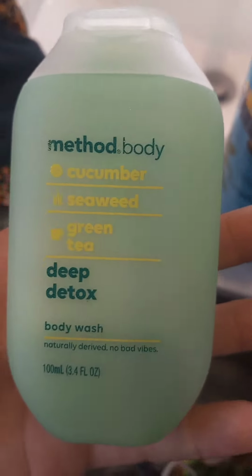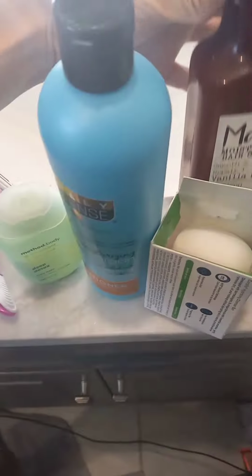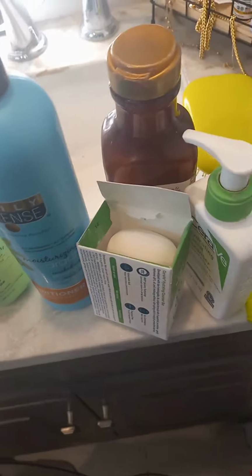I'm using probably the rest of this stuff. I love this stuff. Look, no bad vibes. It's true. So then my normal shampoo, I'm almost out of that. And then conditioner, no sulfates. I got it from the Dollar Tree.